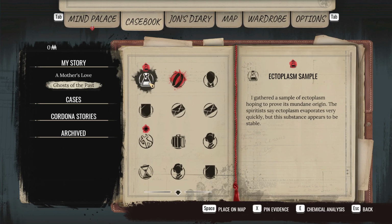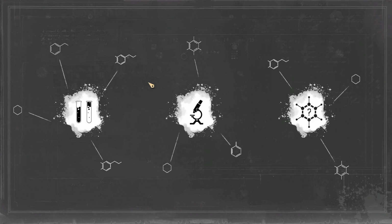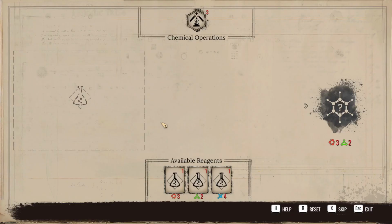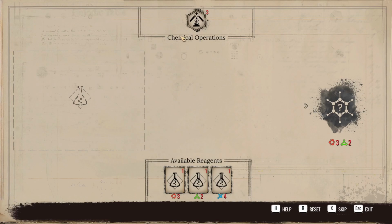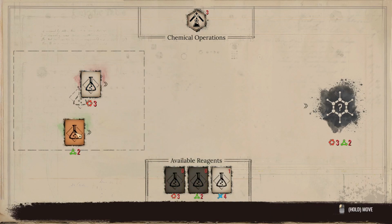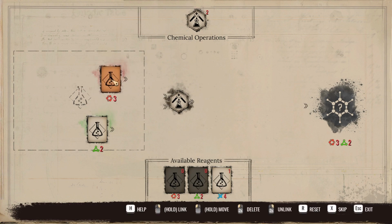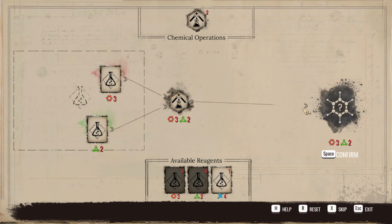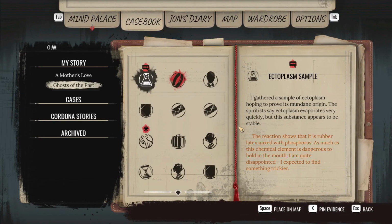Alright, let's see. Chemical analysis. Okay. Create a target formula on the right. Drag on an operation. Then your result combines, and the result matches the target formula. Okay, so it's like this and this. Link this to you. Link this to you. Do this. Yes. That's not that hard.